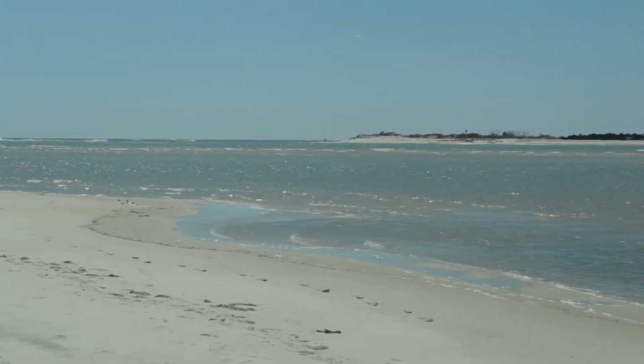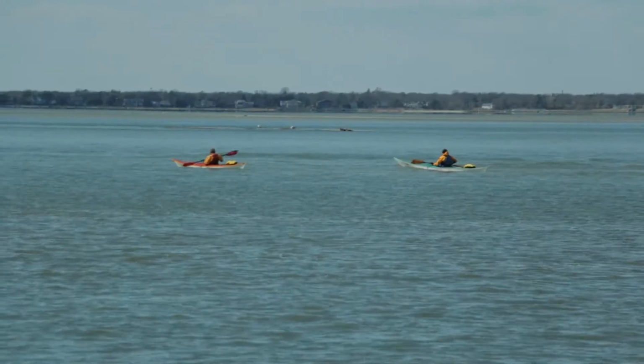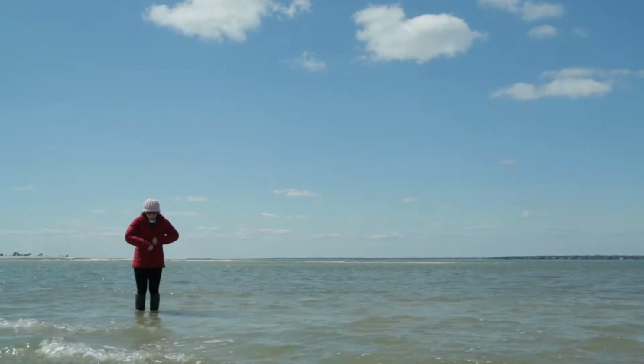The sediment volume of the beaches and dunes decreased by 54.4%, and the elevation of the dunes and beaches dropped by 1 to 3 meters, leaving the island highly vulnerable to further erosion and overwash.